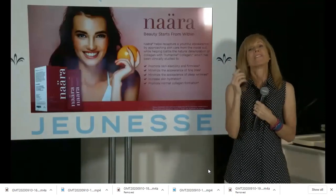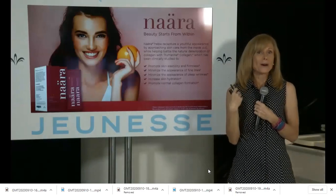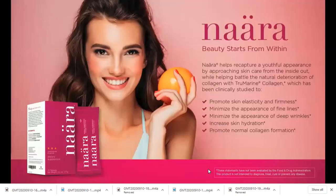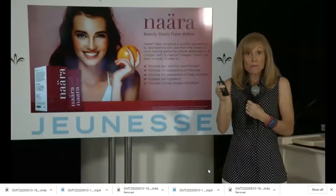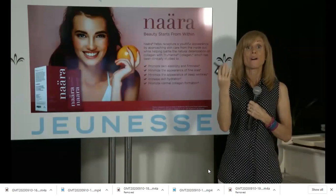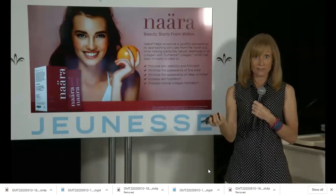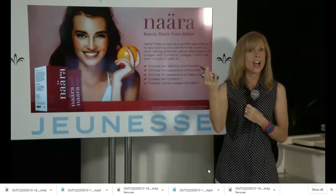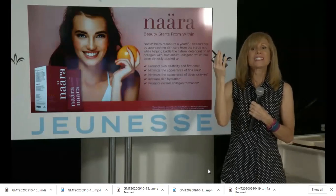Naada. Now, Naada is what we call beauty from the inside out. As you can see, we have products that would be considered beauty, but we have products that would be considered nutritional for our body and our brain's health, because our brain is part of our body, right? Well, Naada is a unique product because it is beauty, but it is from the inside out. It is a hydrolyzed collagen. What does that mean? That means that the collagen has been broken up into smaller parts because that makes it more bioavailable, meaning it can get into the cells and be absorbed more effectively. We use a fish collagen, which is an amazing high-quality collagen, and it promotes skin elasticity and firmness.